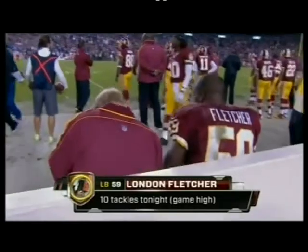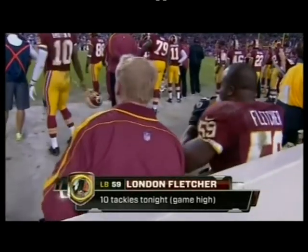Defensive coordinator Jim Haslett sits next to London Fletcher. Sound tracks wearing a microphone tonight.